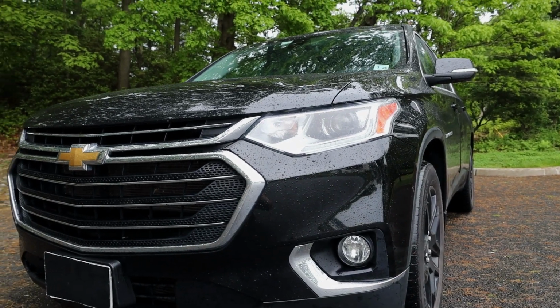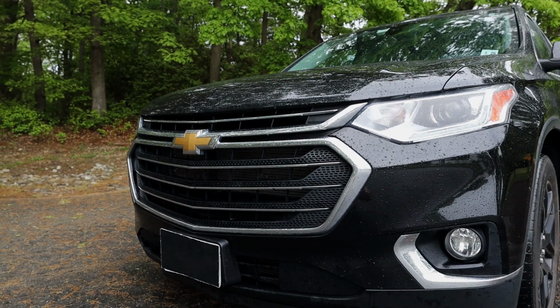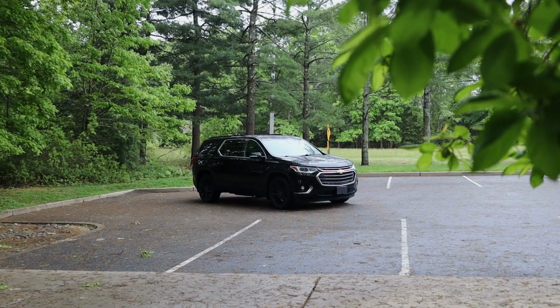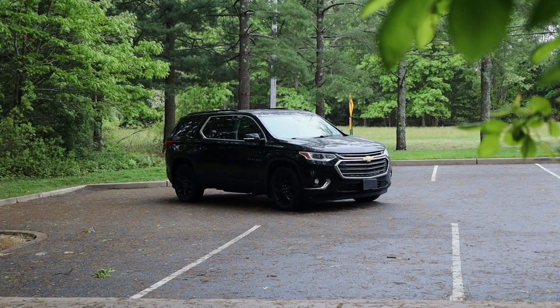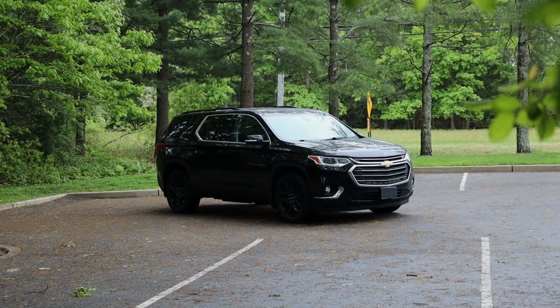So the all-wheel drive trim does start at $41,000, but I didn't specify before. The front-wheel drive leather LT trim actually starts at $35,000. So not much of a price jump up from the starter trim. However, spending that extra $5,000 for this trim with the all-wheel drive drivetrain is definitely going to make a very noticeable difference in crappier weather, heavy rain, snow, whatever. But on a day like today where it's kind of cloudy out, a little bit of rain, it's not going to be really that noticeable.